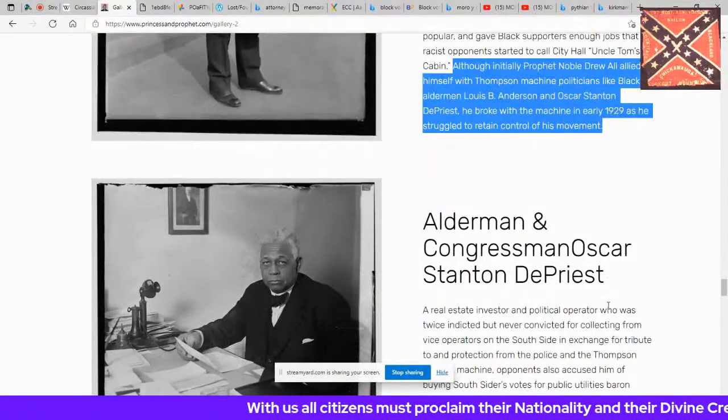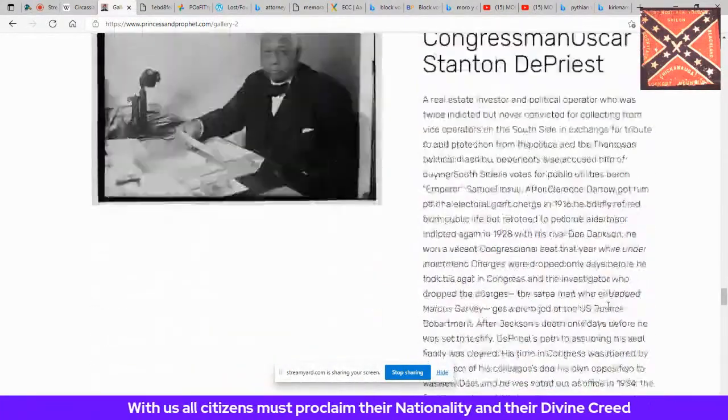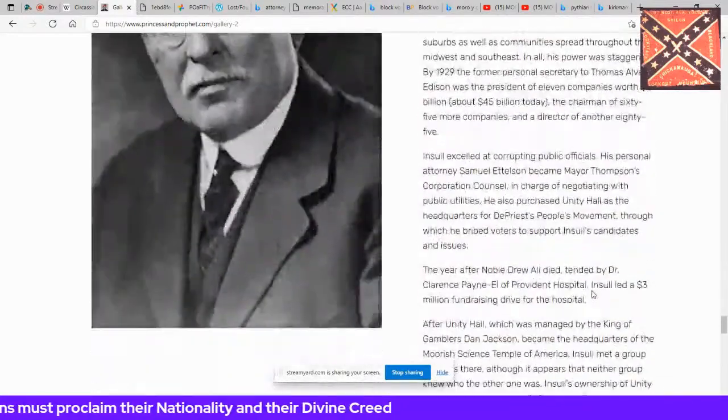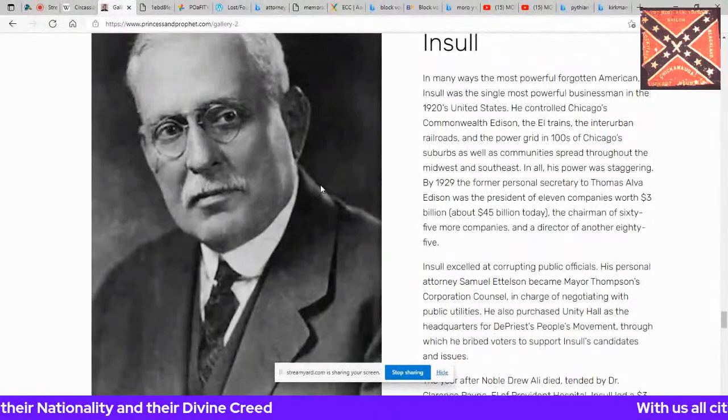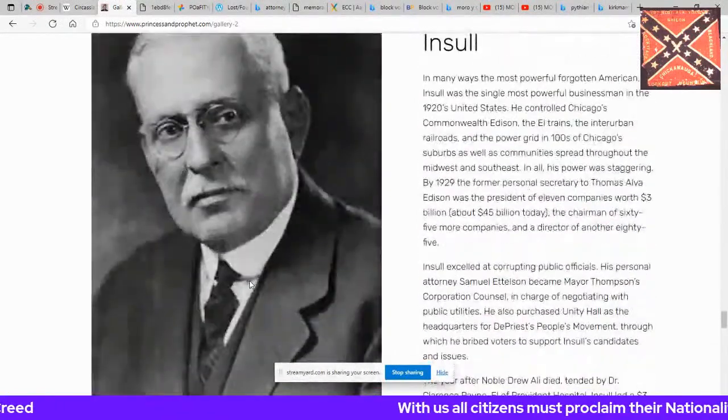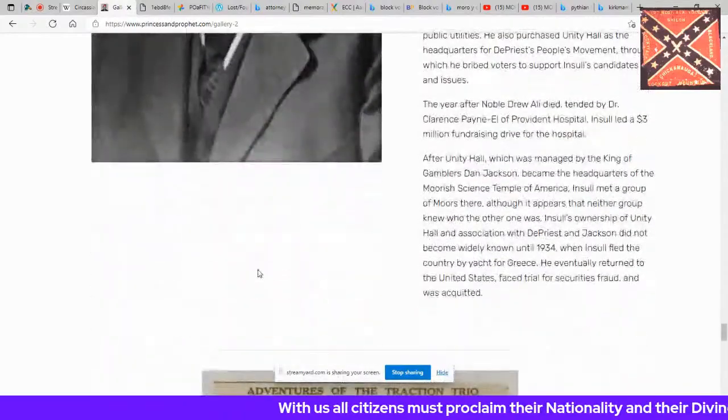Broke away from the machine, huh? That right there would be too many people involved in this guy and him funding all this, having all this money and funding all this stuff. And he looked so-called Jewish, as they would call, right?